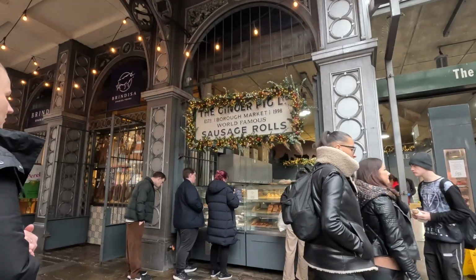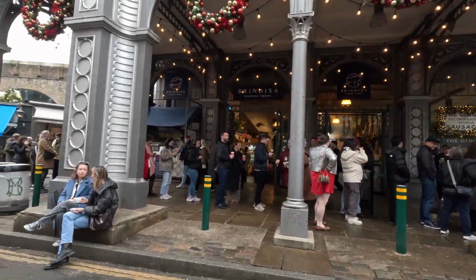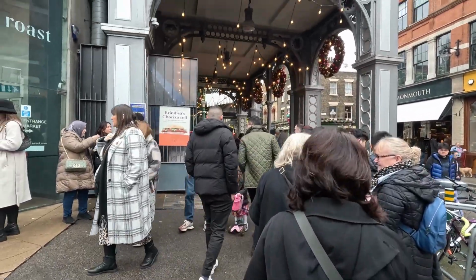We also came across one of London's most famous sausage rolls, but with anything popular here and it being lunchtime, there was a massive line. Barely moving, we decided to call it quits. Let us know in the comments if you've tasted this one.